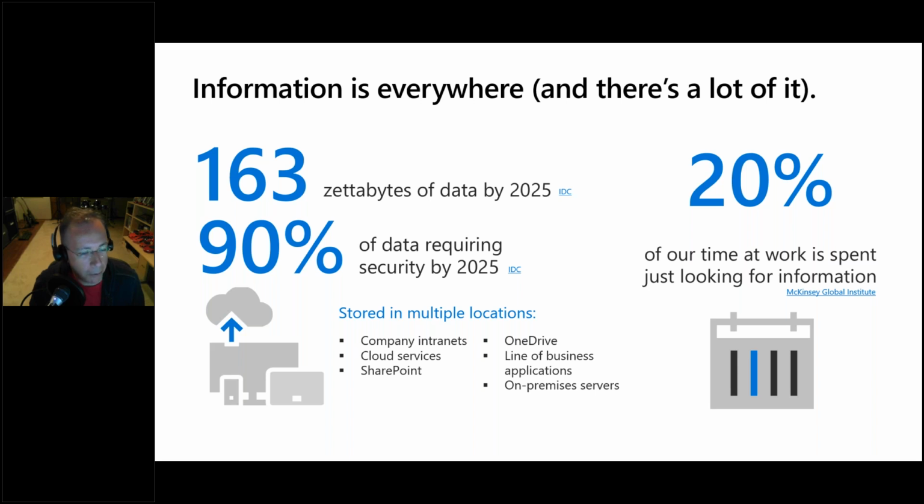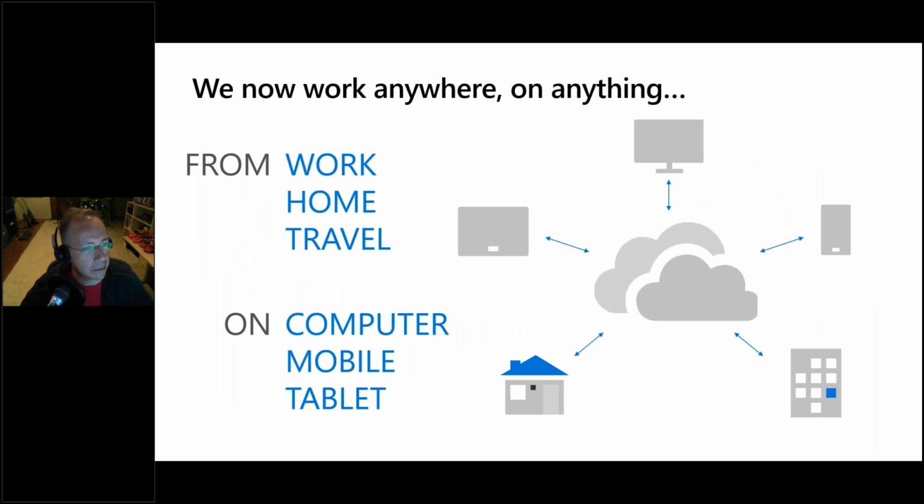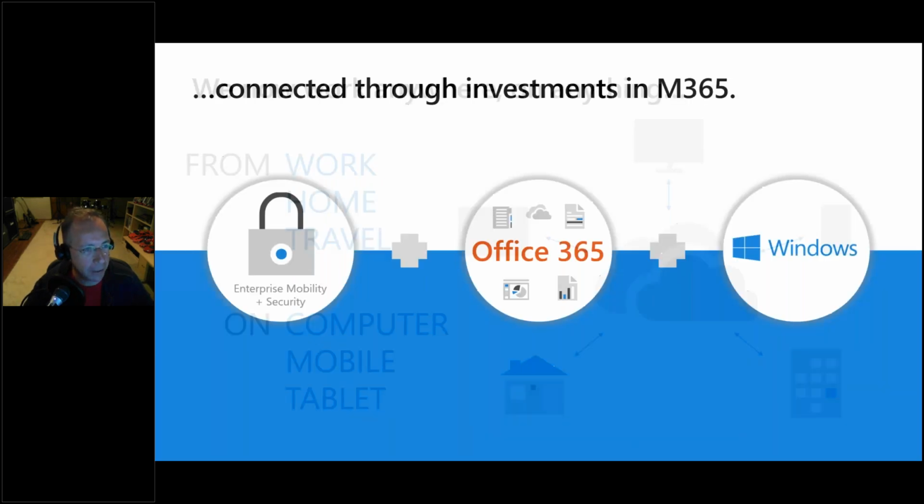People spend a lot of time in the web browser. It's one of the statistics that isn't in here, but interestingly, when you look at PC usage, more than half of people's time on their PC is spent inside of a web browser, accessing applications, whether they be software as a service or web apps that are stood up, or even just for fun. And we work across a number of different devices. We work at home. We work while we're on vacation, probably entirely too much. We work on our computers, on our mobile devices, on our tablets. We really want to get through and experience everything.